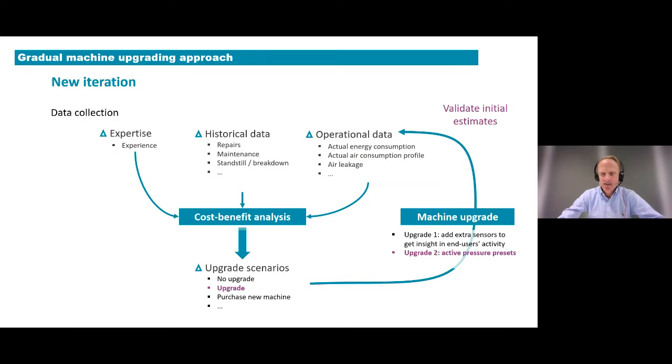So basically what we did was, by including the sensors into the network, we got a better estimate or insight in the operation of the compressed air network that allowed us to come up with a more accurate cost-benefit analysis. And based on that, we could define what upgrade scenario was the best in our case.